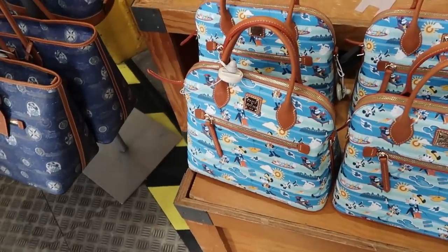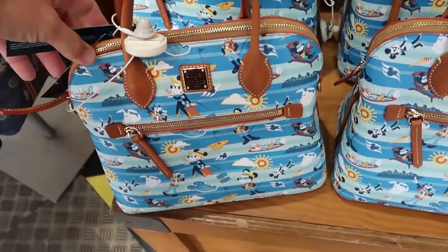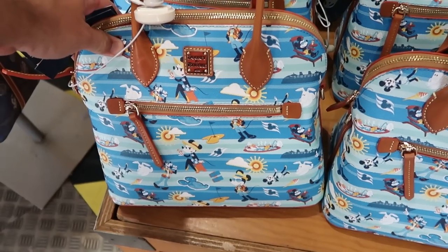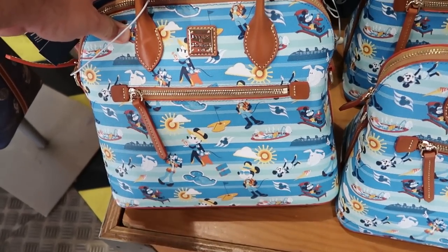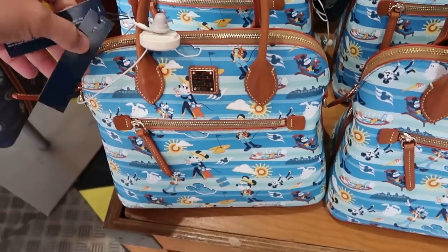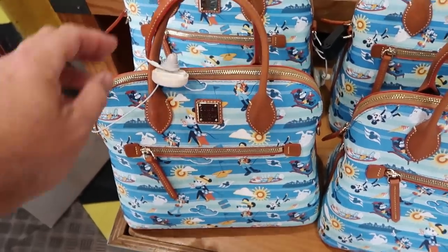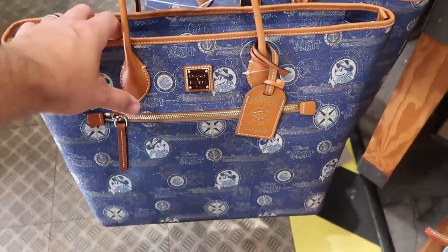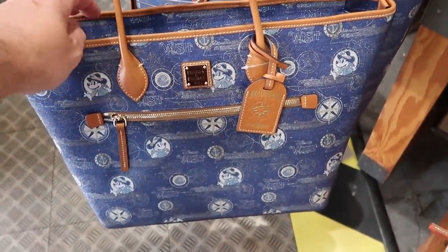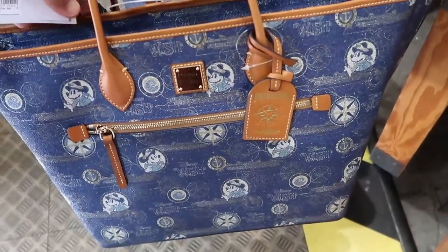Let's also check out some of the Dooney and Burke bags they have that are Disney related as soon as you come in. Here's another really cool one for Disney Cruise Line. You have like the Cruise Line logo, Mickey and Minnie all over the place. Look at them little hot tubs there and some towel animals. This bag here is $150 from $298. That is really cool. And then over here, this one's from the inaugural sailings of the Disney Wish. It comes with the leather tag there on the side. This is really cool though. Again, with Mickey, a bunch of ship's wheels and anchors.